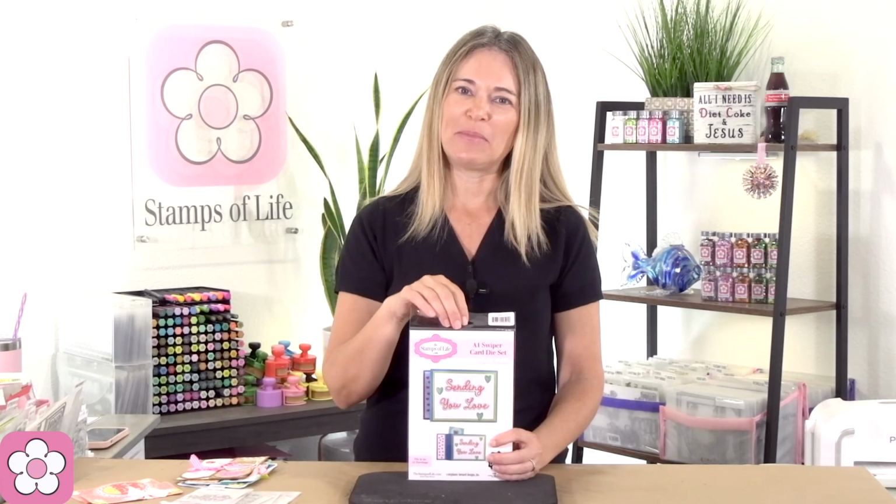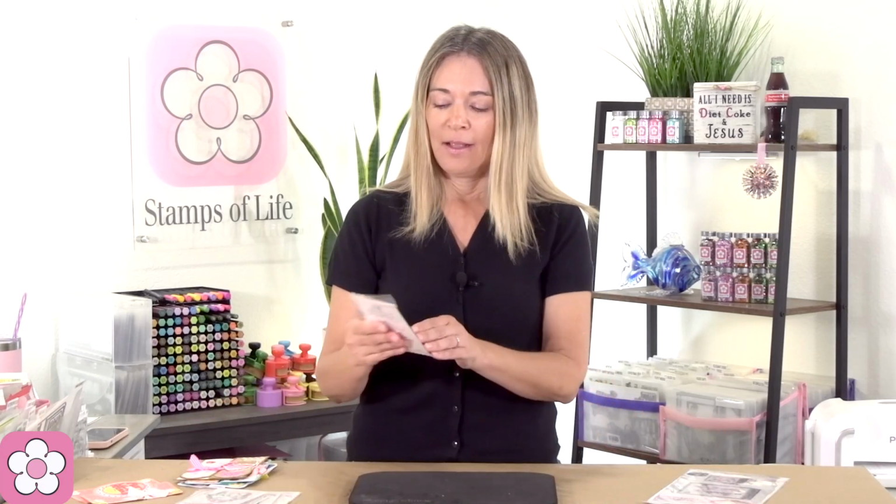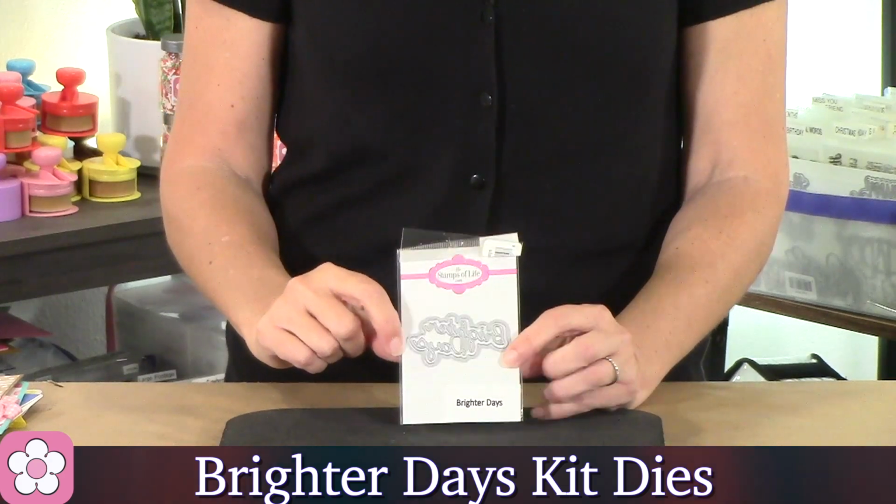Well, no, I'm sorry. It's supposed to be called the wiper card, but I call it the swiper card, so I changed the name to this one on the swiper. This is the A1 version of the swiper card. So now that is available on our website if you didn't get it the first time around in the kit. Another item that is now on our website, and I know it doesn't look like much, but go to the website and look, it is the die set Brighter Days.